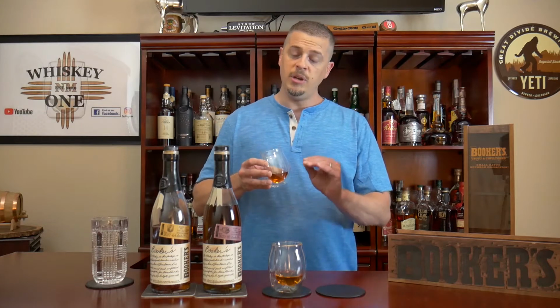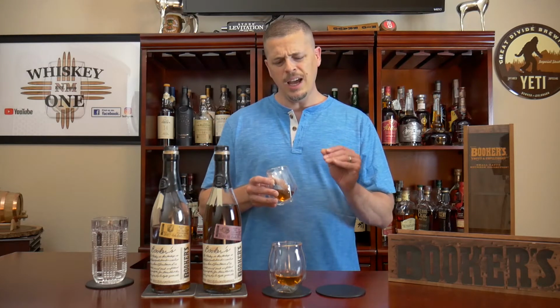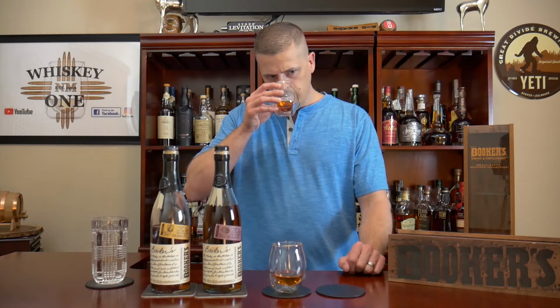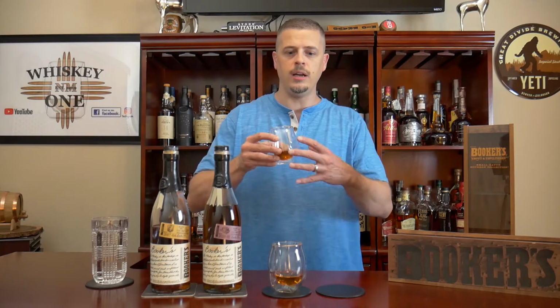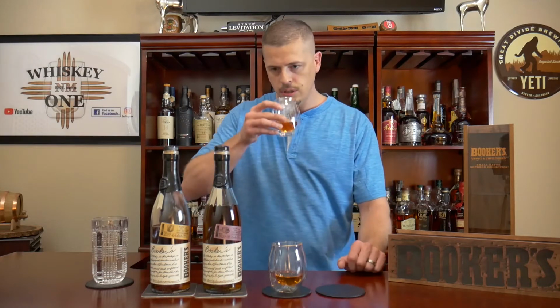Now this one's a bit different. It's got a bit of a synthetic smell to it. I'm not getting as much vanilla that I get from that Awhile, but I am getting oak. I am getting dusty peanuts or a dusty warehouse type of smell.